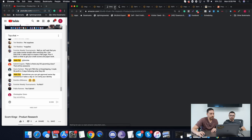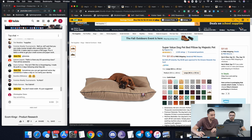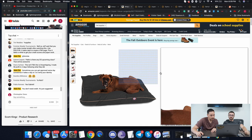Let me see. This is like not even the same item, is it? I don't think so. Hold on. No, that might be the same item. It's the same one. It's just a different color. It's got the tag on there.